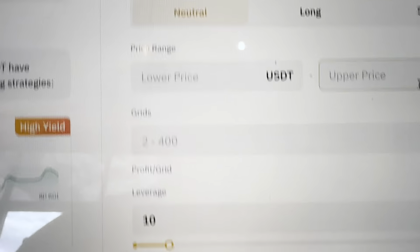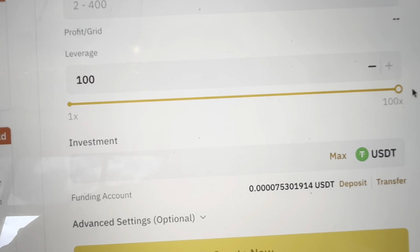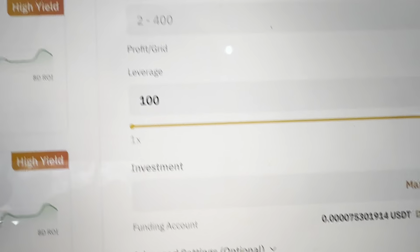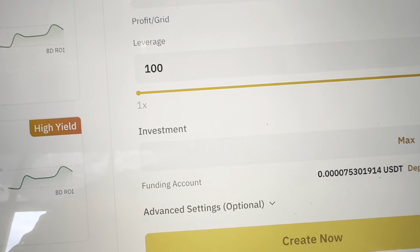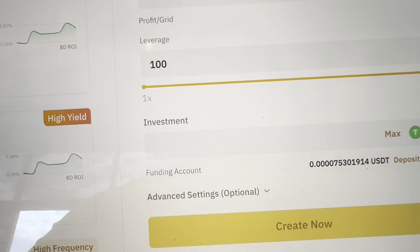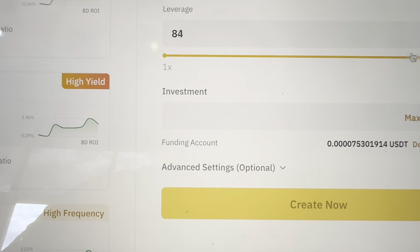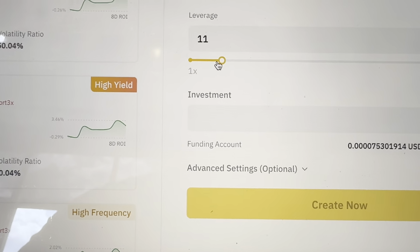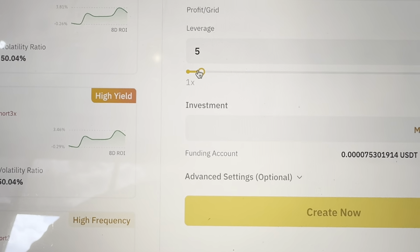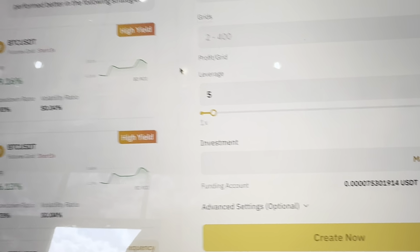If you choose manual, you can manually choose the leverage all the way up to 100x, meaning that if you would normally earn $1, with 100x you earn $100. If you would normally earn $100, 100x gives you $10,000. But of course, it's complete craziness, because if you lose 1% with 100x leverage, you lose it all. That's why I recommend using maximum 5x. And if you are a complete beginner, don't even use the futures grid, because leverage always amplifies the risks.